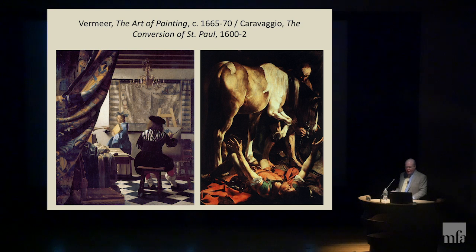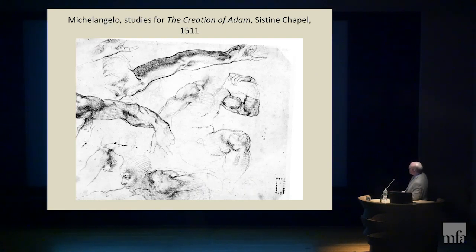Now, foreshortening is something that we can also associate with great draftsmanship, great drawing, like this, for example, this sheet of studies by Michelangelo for the Sistine Chapel. And the reason why I wanted to show you a couple of different varieties of drawing is that drawing is a way of making art which has to do with light and dark in many ways.